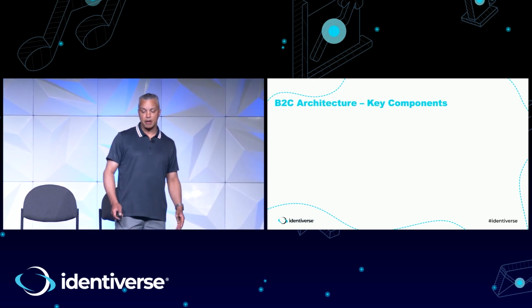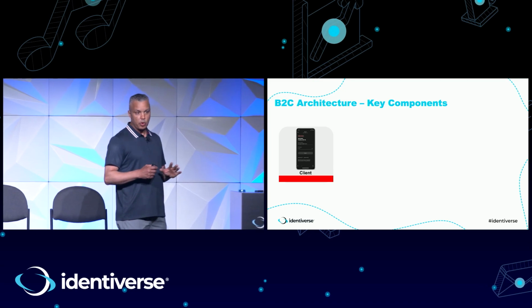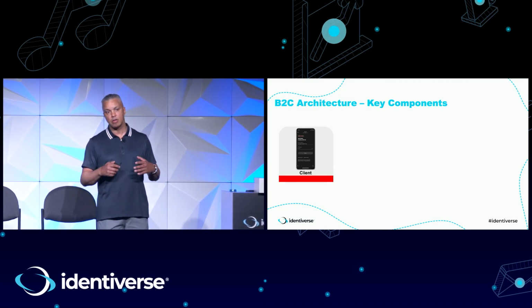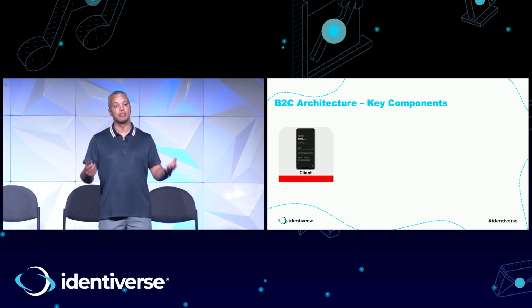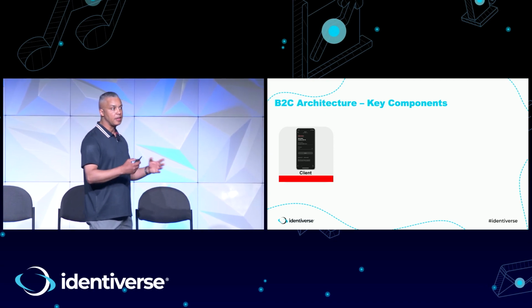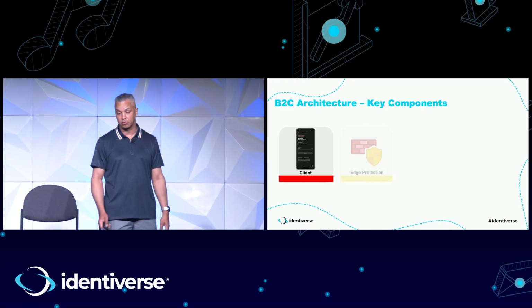So let's get into the architecture. The key components: obviously the client is a key component, and the client, for the most part, is untrusted. It is hostile, right? There are more and more ways to protect the client, but for the most part, especially in a zero trust architecture, you have to assume that in a B2C-focused environment the client is going to be hostile, and you have to have ways to protect it and make sure that only valid traffic gets through.